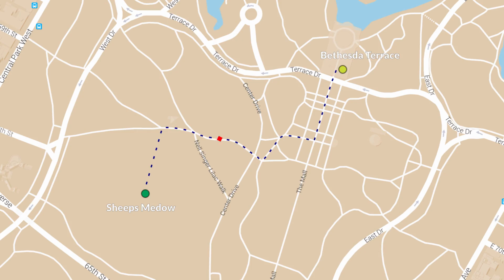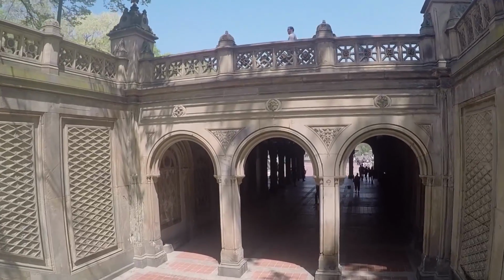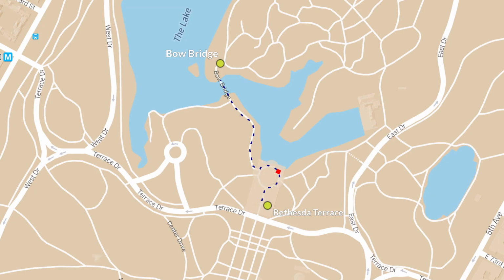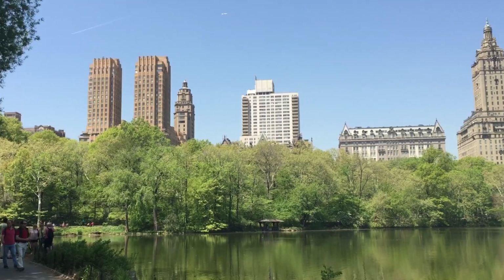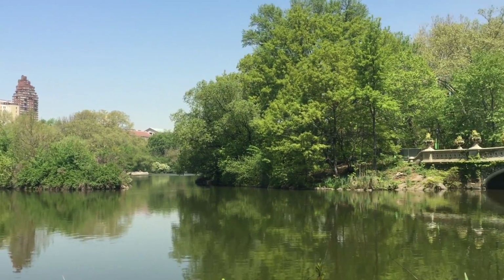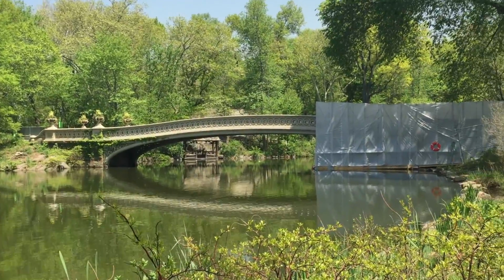It's about a 5-minute walk and you're gonna end up at Bethesda Terrace. Walk underneath the tunnel, listen to some music, and then you're gonna head slightly east. West? East. Follow the map. Walk towards Bow Bridge. It's been in a lot of movies and it has a great view, and if you happen to be there at a time when there isn't loud construction on the bridge, you could even cross it.